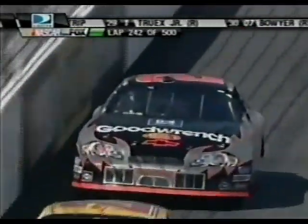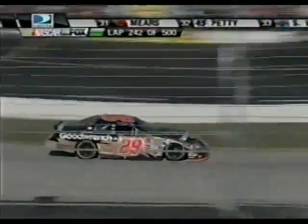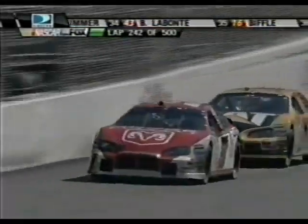Kasey Kahne came on the radio shortly after the green flag fell and asked his crew if they did what he had wanted them to do with his tires. He doesn't like the air pressure in them, doesn't like the way the car is behaving.